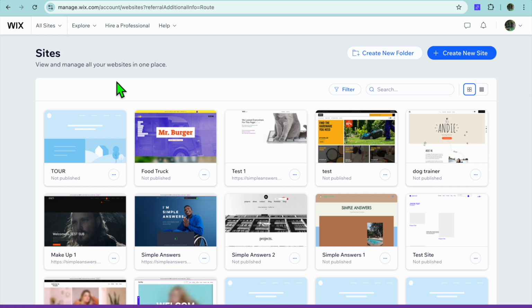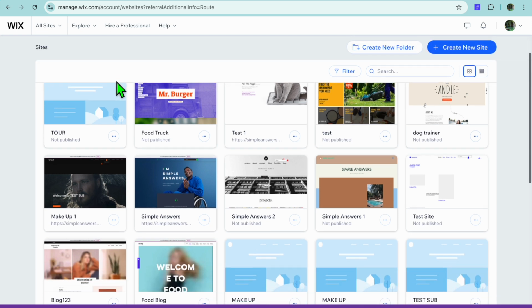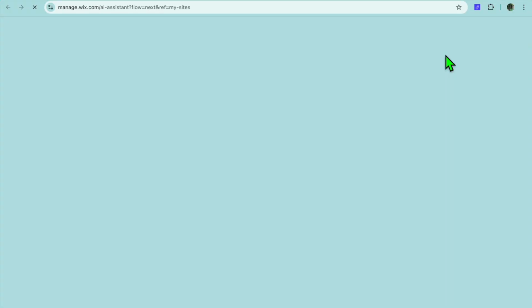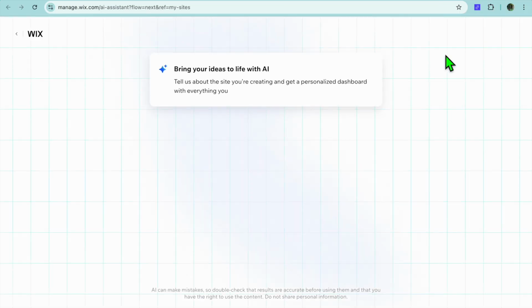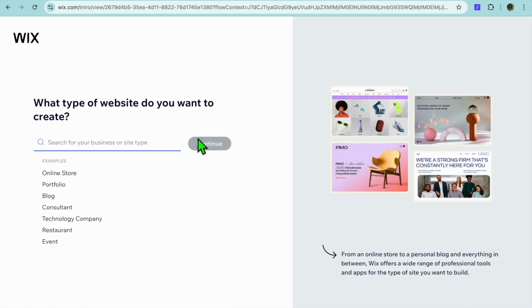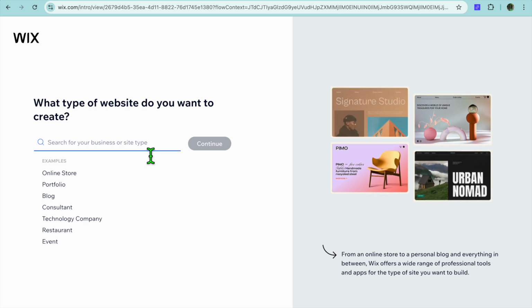So you're going to go onto wix.com, and from there you can create an account using your email address or your Facebook account. Once you have created your account, you're going to tap on create new site. And from there, I want you to tap right where you see set up without chat, and you're going to be redirected to this page.